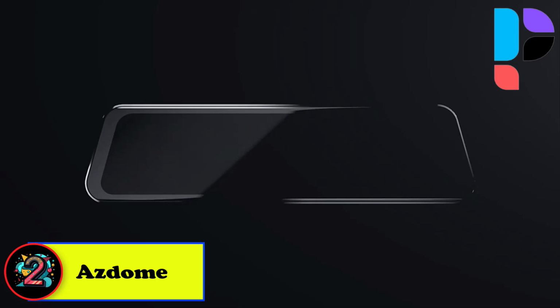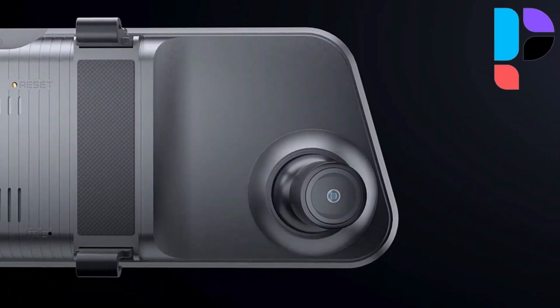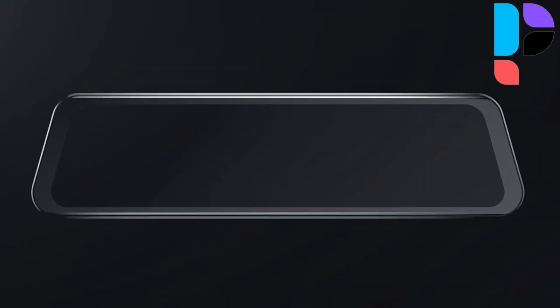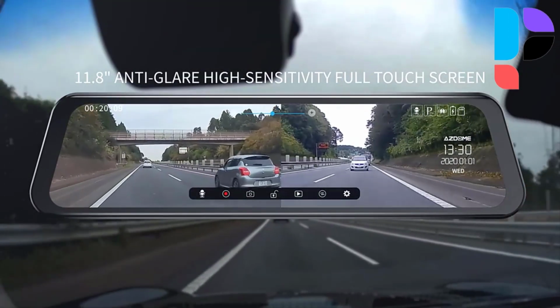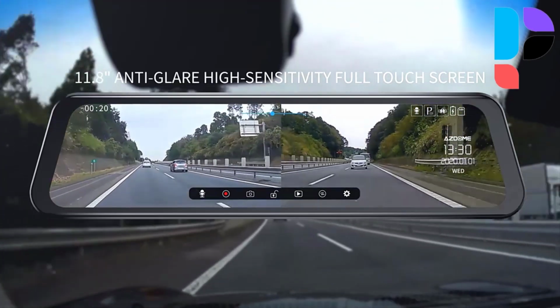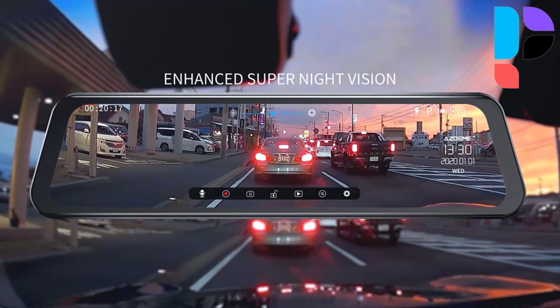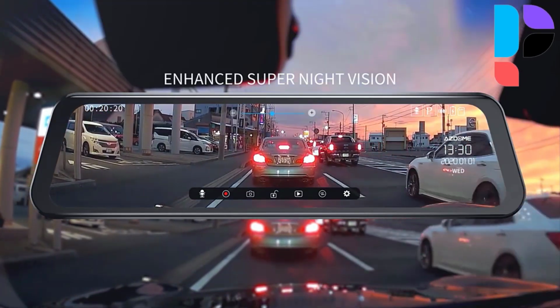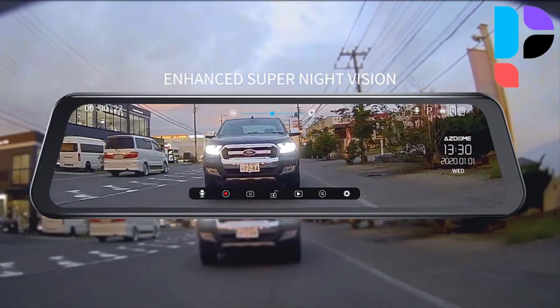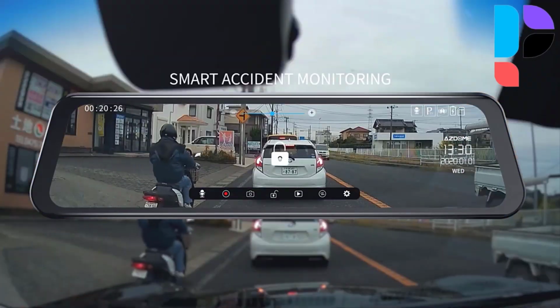Number 2. Brand name, Azdome, model number, PG17. The Azdome PG17 mirror dash cam uses an 11.8-inch IPS anti-glare full touchscreen with 2.5D glass. It supports front and rear camera recording, allowing you to switch between front and rear view or monitor dual lenses at the same time in order to view more traffic information and achieve safer driving and reversing.